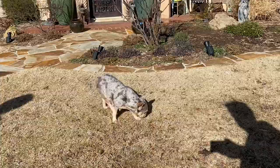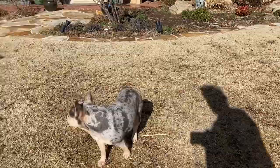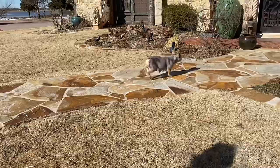So what we'd like to do here, we want to get her in the habit of not peeing and pooping in the cage. Right. If you start letting her do that, then she's going to continue to do it. Some dogs... You gotta help with this. You can't rely on the dog to do it because she's in there with her babies and doesn't want to leave it.